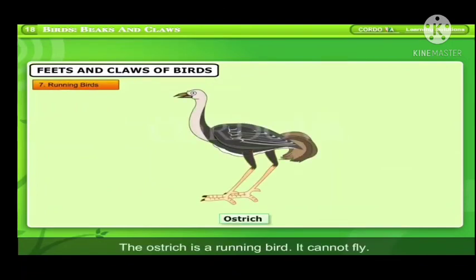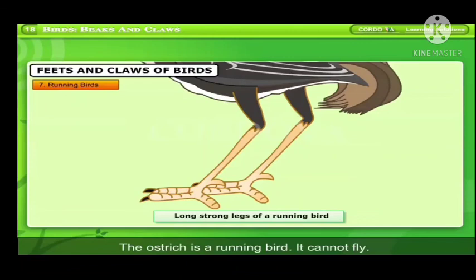7. Running birds. The ostrich is a running bird. It cannot fly. It has very long and strong legs for running. It is the only bird that has only 2 toes on each foot.